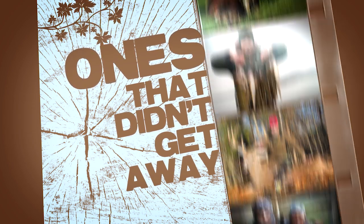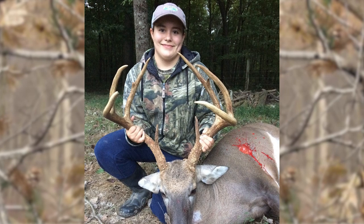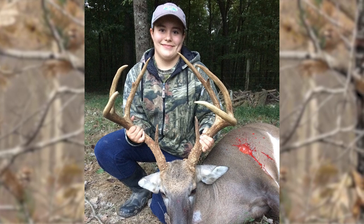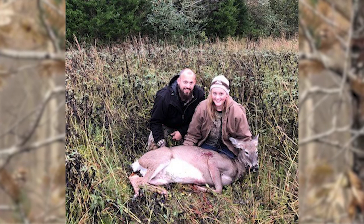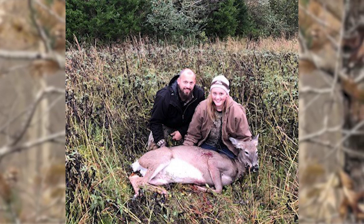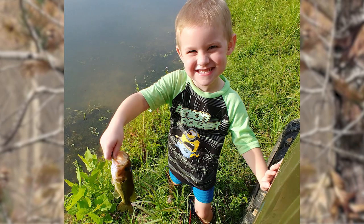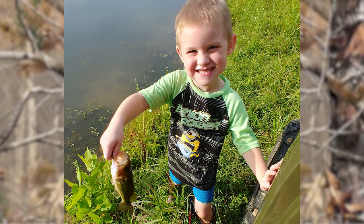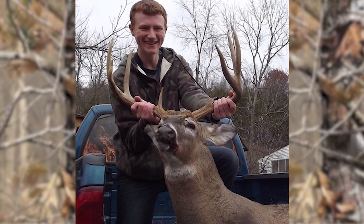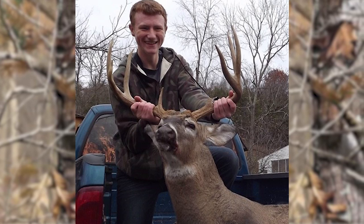Now let's check in and see who else has been out having fun in this week's Ones That Didn't Get Away. Here's a really nice buck that was taken by a crossbow by Sammy Brewington, and this deer was taken in Barron County. Nice job. Here we have Ashlyn back hunting with her dad, Matt. They took this nice doe from Anderson County. Congratulations. 4-year-old Jackson Lee Barnes is probably hooked forever now that he's caught his first bass that was taken in Henry County. Nice job. Here we have a really nice buck taken by Andrew Beeman.